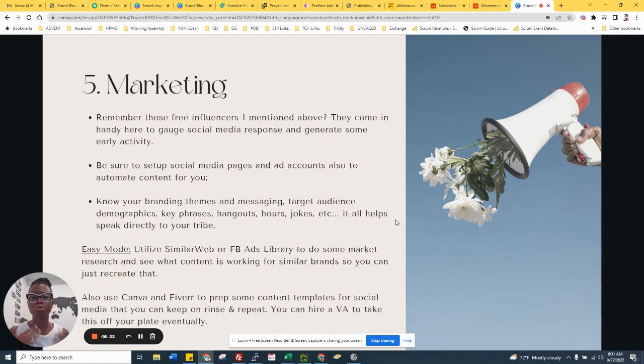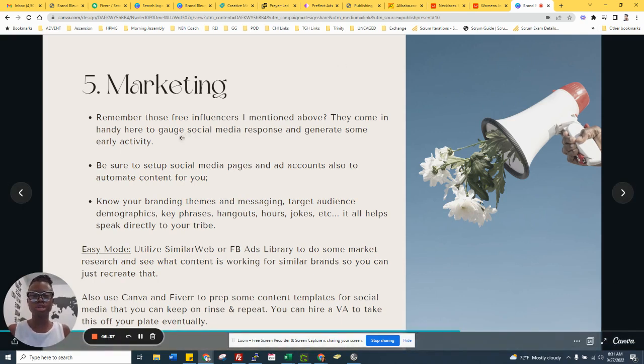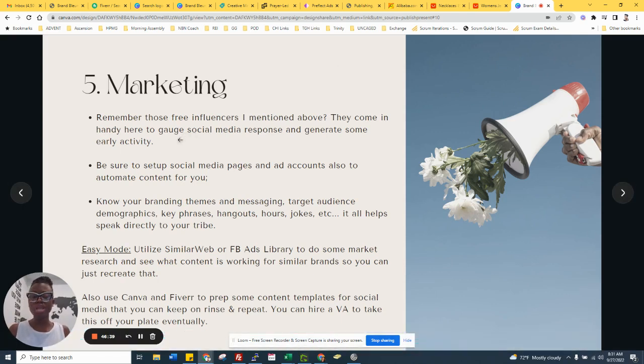So your ads can be way more tailored in the language to that audience, which catches their attention online. Because as we know, it's very noisy online and on social media. So those free influencers I mentioned last, where you just reach out and ask them for content, even they come in handy because you get to see what their reaction is. Because again, you just ask them for an honest review. You kind of get to see how they respond, and that's an initial testing phase for you and can generate some activity because they're posting it on their social media page. So you see what the comments say also.